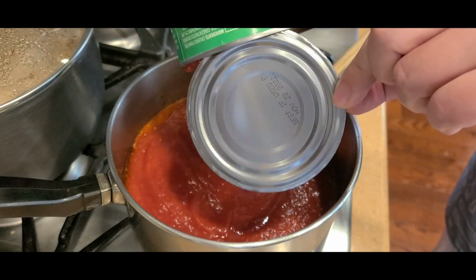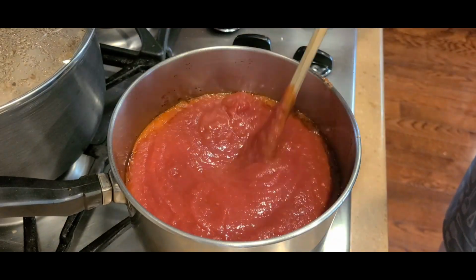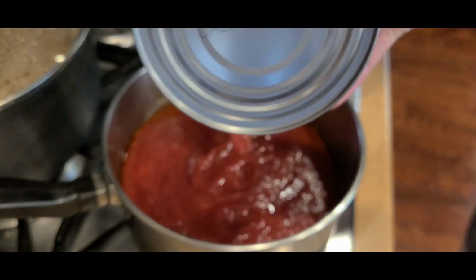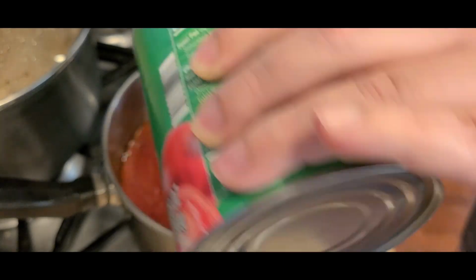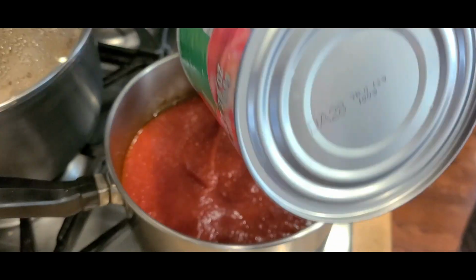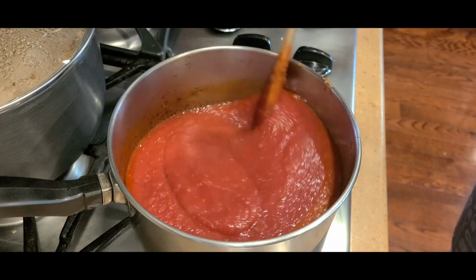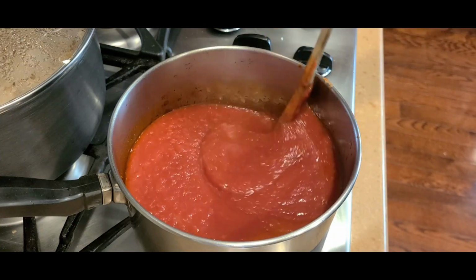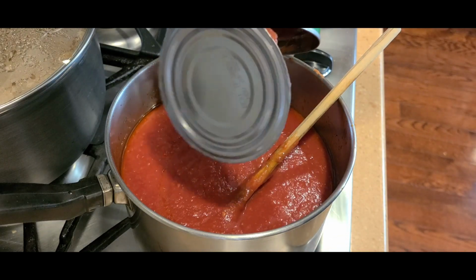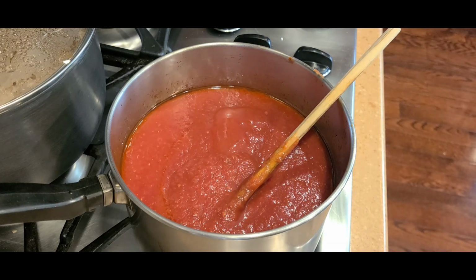If you use the fresh tomato juice, which is basically the tradition, you will sometimes need to cook it to get the sauce thick enough. Just making sure that everything in the can is out. Just add some water to the can to get the rest of what's in there. I don't like to waste anything.